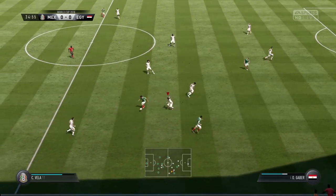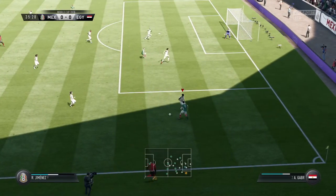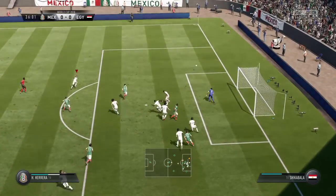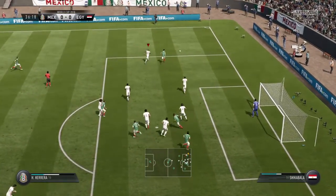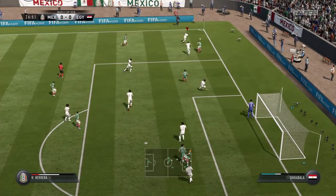Headed towards where a teammate can gather the ball. Jimenez. Javier Hernandez. Giovanni Dos Santos. Magnificent from the goalkeeper. Well, it's all about positioning and spreading his body. Top-class keeping.